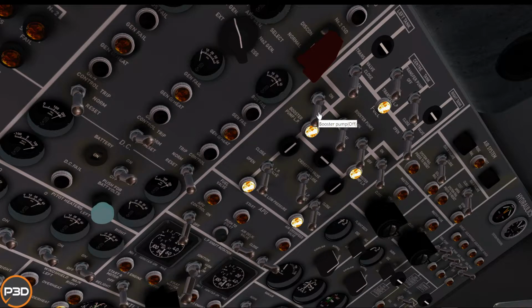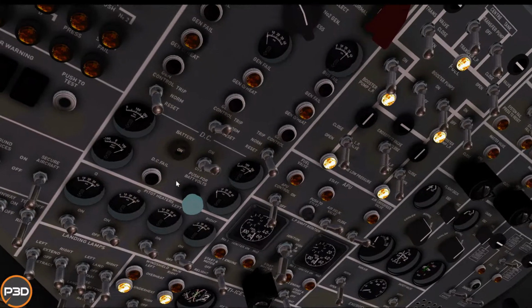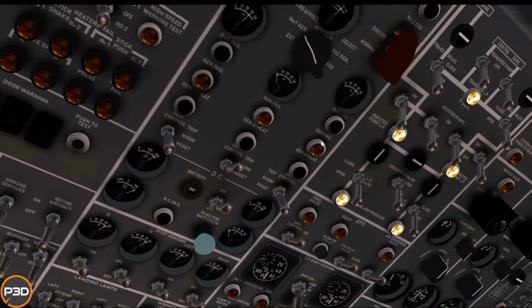Right. Let's do the descent checklist first. APU, it says start after a long flight, so starting the APU. Turn it to trip, which it is. APU control on and push to start. Start the APU. APU gen control switch to normal.